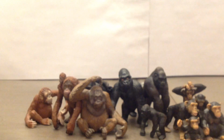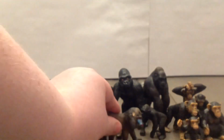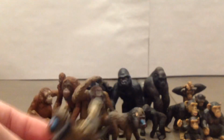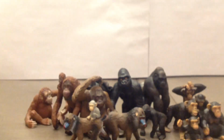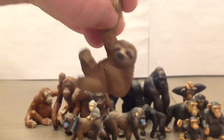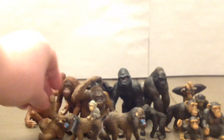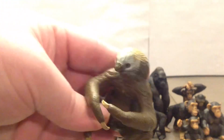Next up are the mandrills. We have the male mandrill. And then we have the female mandrill with the baby. I'm pretty sure those are bootleg though, because the paint's not really that good. Though I could be wrong. Next we have sloths. We have the Schleich sloth right here, and the Safari LTD Linnaeus two-toed sloth.